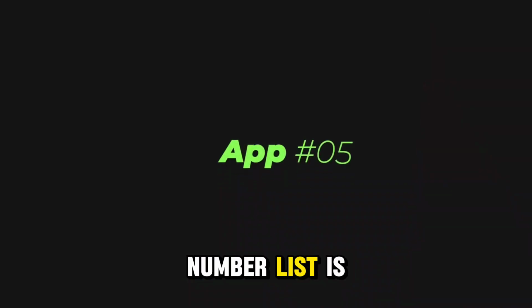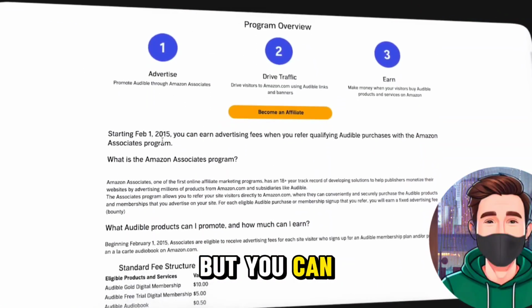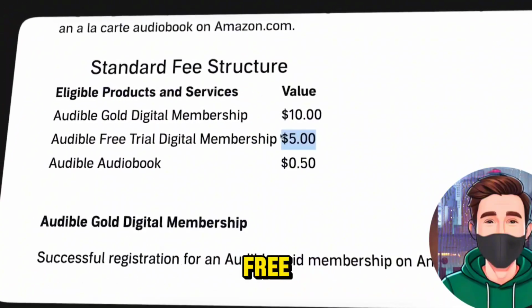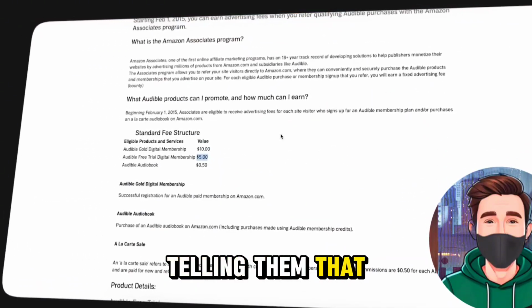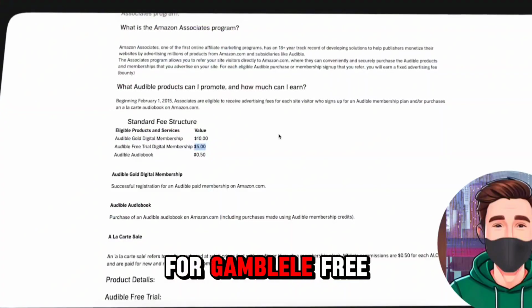The next app on our list is called Audible, which is mostly available for laptops and computers, but you can also use it from your phone if you just go to the browser, because they actually pay you $5 when someone creates an account for free. And when someone creates an account for free on Audible, they also get 2 free audiobooks. So you can just refer someone, telling them that if they use your link, they're going to get these 2 books for free, or any book for completely free.